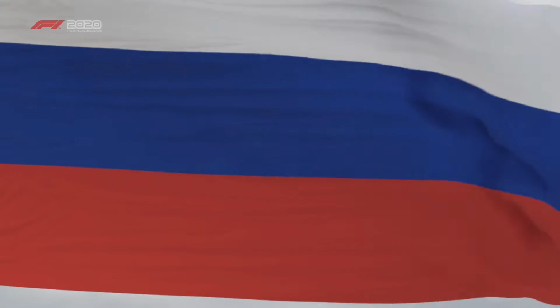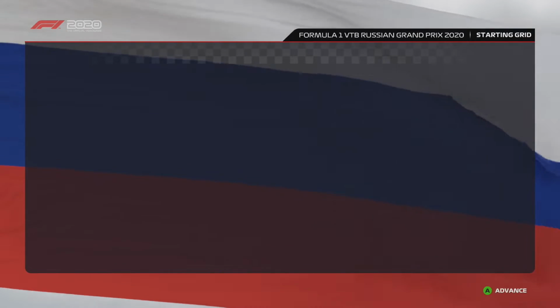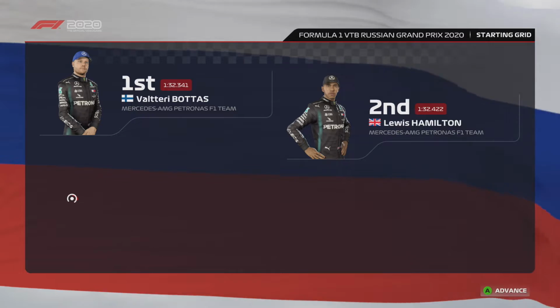It's time to take a look at our starting grid for today's race. Good job yesterday from Valtteri Bottas. The Finn starts from pole position, and it's Lewis Hamilton alongside.